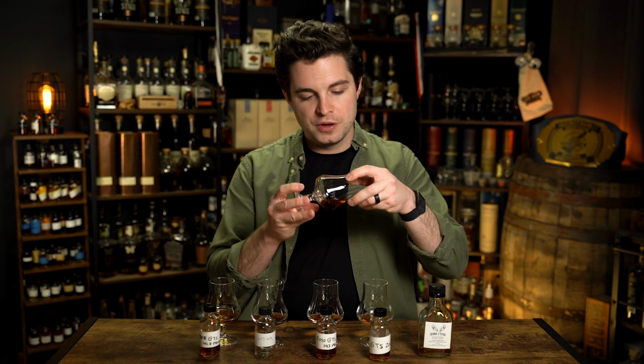And this is one that I've been pretty critical of. Proof point on here, 135, a little bit of a higher proof. I was critical on this one. It felt overly hot. Just not the biggest fan. Let's go to the nose now and see in this flight if it's anything different.